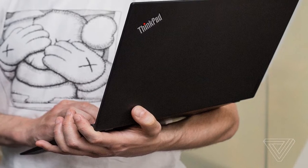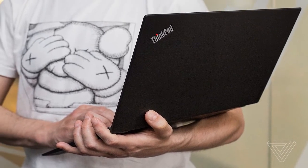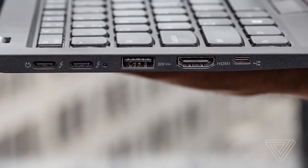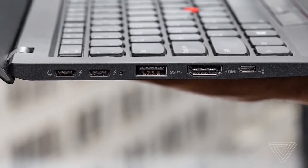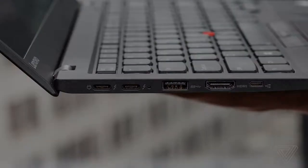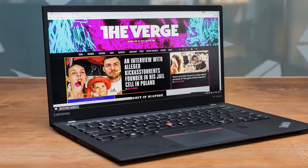Lenovo has mostly been a good guardian of the ThinkPad brand, but it did misapply the label on its plasticky ThinkPad Edge laptops. I owned one of those and it definitely didn't live up to the storied reputation of this portable PC.